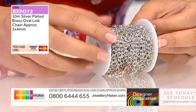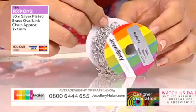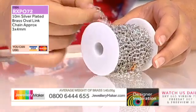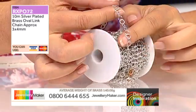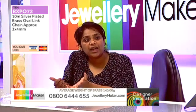10 metres, wow, that's a good amount of chain. You'd never think there was 10 metres on here, would you, Vina, actually? No, that's lots and lots. And just looking at it, not only have you got a great length, but just a good, solid, plain chain. It's beautiful. It's not too wide. It will do a variety of jobs, really. You could thread cord through there, you could thread ribbon through there. So you can do so many things with that. It's very versatile, that size. It is actually.